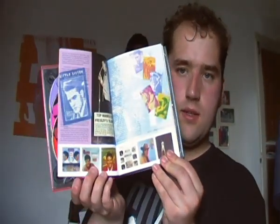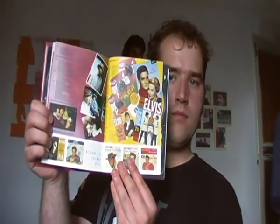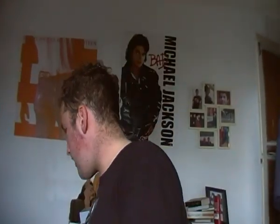Again, similar with the other one, just the single and album covers, information, liner notes, and discographies, and all the recording dates and what was recorded, like the recording data. Nice one, that one. That's a really great one.